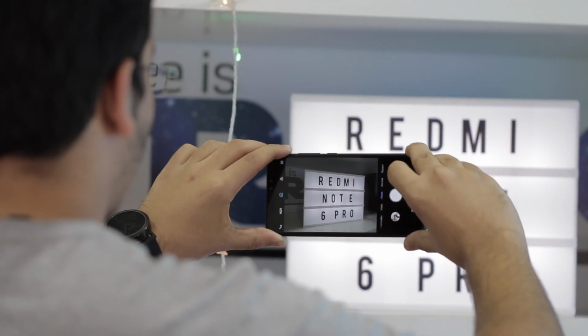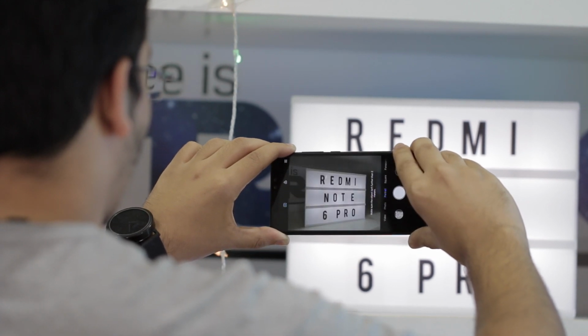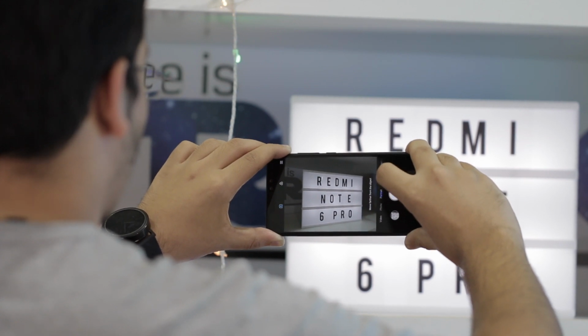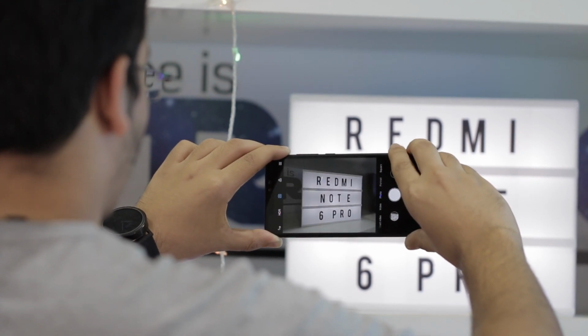Let's take some notes now, shall we? Let's begin with the cameras, as that's one of the major highlights. As I said earlier, the Note 6 Pro promises improved camera hardware, and while that is true, the dual 12 plus 5 megapixel setup on the rear with an f/1.9 aperture is the exact same module found on the Redmi Note 5 AI, which was launched in China earlier this year.